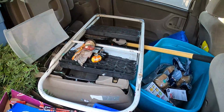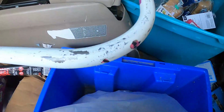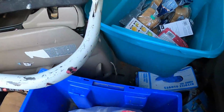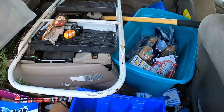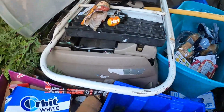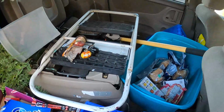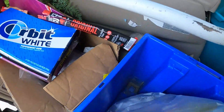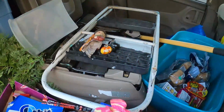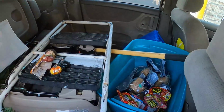We've got some Juicy Drops gummies. Looks like we've got a bunch of them in here, actually. There's another. There's more of those. Too bad I didn't have these last night. These would have been great to give out.